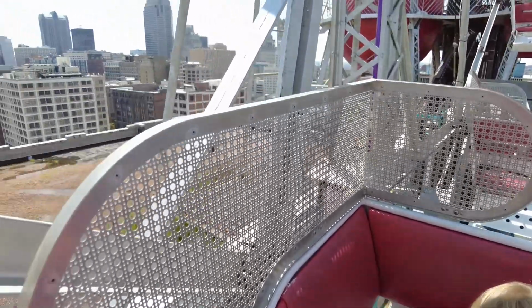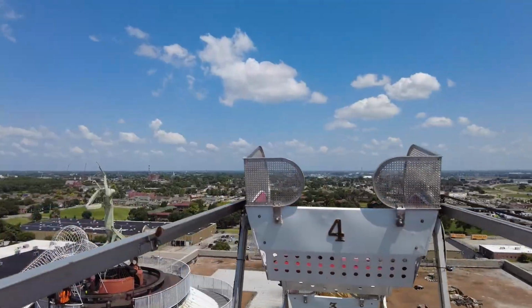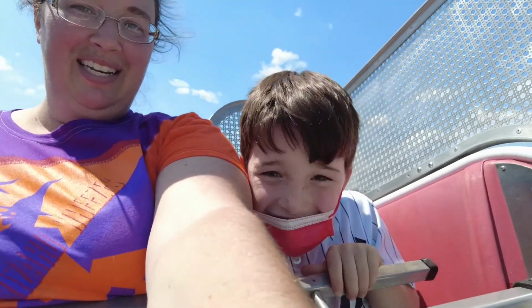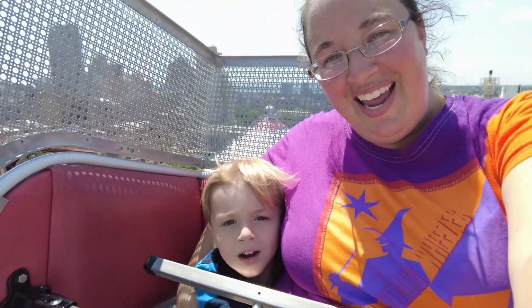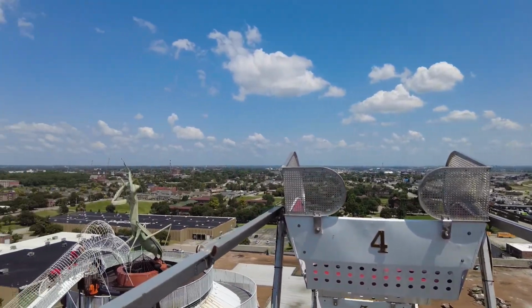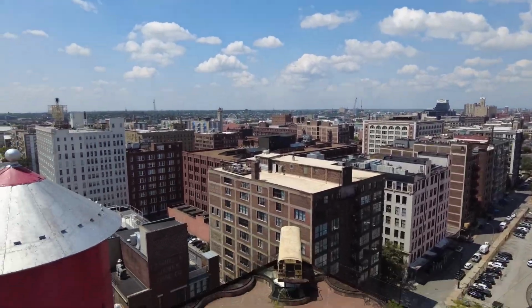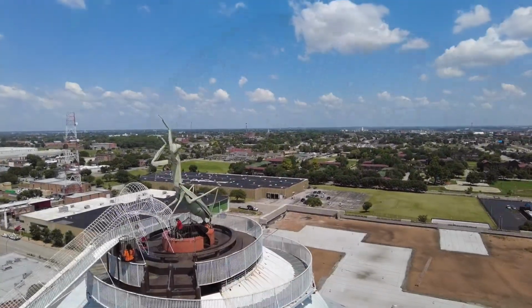Alright, let mommy sit in here. We're at the very top. Everybody say cheese, Levi, look. Say cheese, hi. Hi. See everywhere. Look at all the stuff we can see. We can barely see the arch back there.